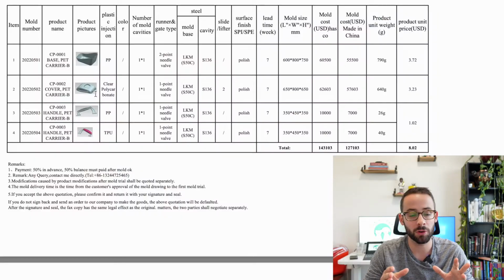I'm going to actually walk you through the specific numbers because I have quotes from two different manufacturing companies on how much it's going to cost me to actually get the equipment created that's going to allow me to mass produce these cat carriers. All right, I'm going to start with this one, and this is a quote from a factory in China from the Shenzhen region.